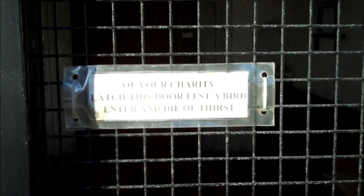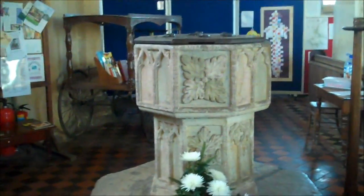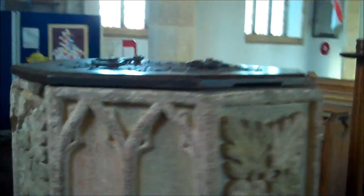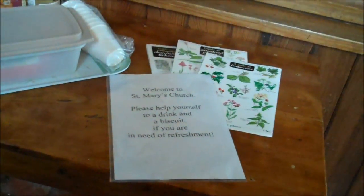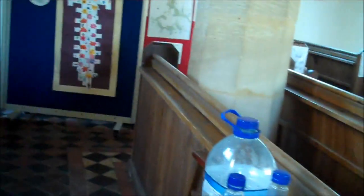Isn't that nice? Of your charity latch this door, lest a bird enter and die of thirst. Starts off with a pretty heavy door. Oh, and another wonderful font. Medieval. Very similar to the one in Stalham. Isn't that wonderful? I wouldn't mind a biscuit, but I won't take anything. I don't think it's for the likes of me.